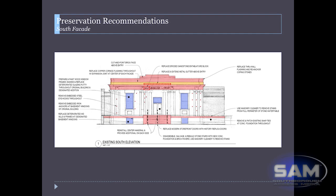The elements shaded in purple are your historic windows, which we are recommending get scraped and painted. In areas where wood repair is needed, that wood repair takes place, and then a prime coat and two full coats of paint be installed.